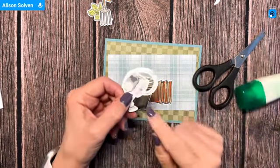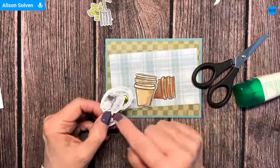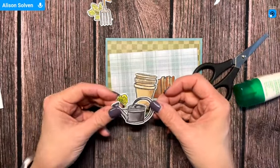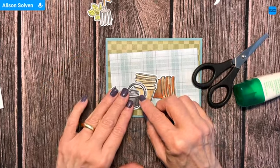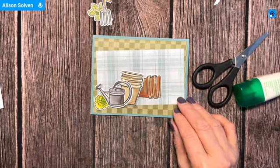So you see, I've got glue on the bit that's going to be stuck to this, which is already risen. So it's going to get its height from this piece, otherwise it would just flap. This piece is going to be popped up just on the one end. Okay, so that's what we've got so far.